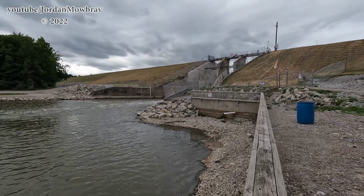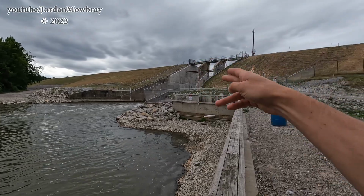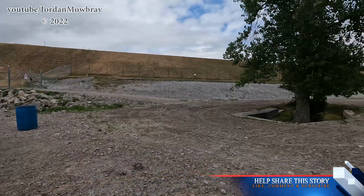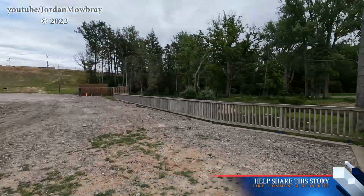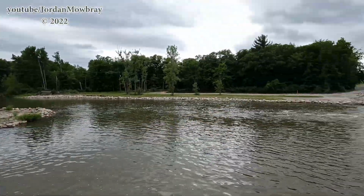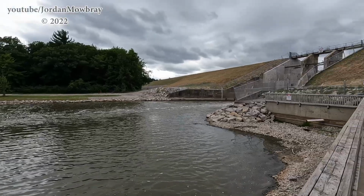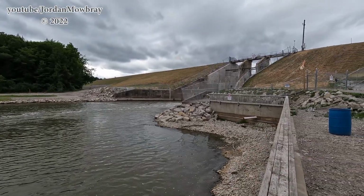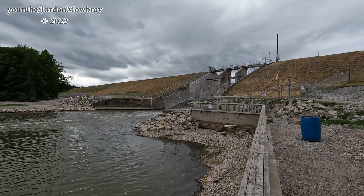I think the last time I flew the drone here, they were working on installing the chain link fence just to keep people out of the area. This is open for public fishing now, as you can see, so anyone is able to come down here and do some fishing. Water level is very low right now. It's about as close as I can get to the dam filming here on the ground.